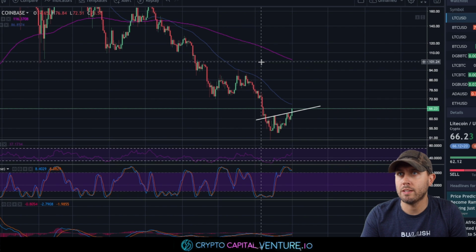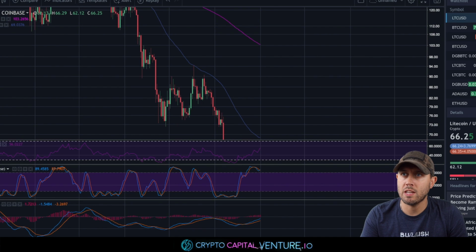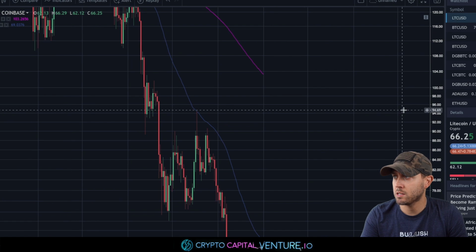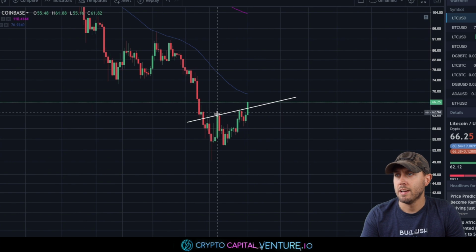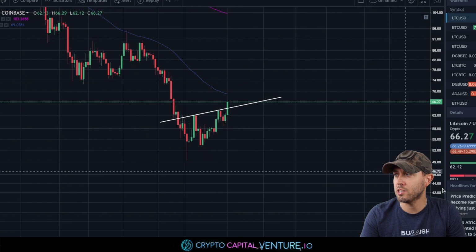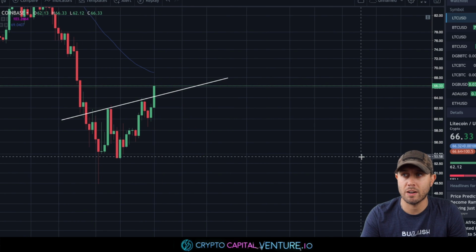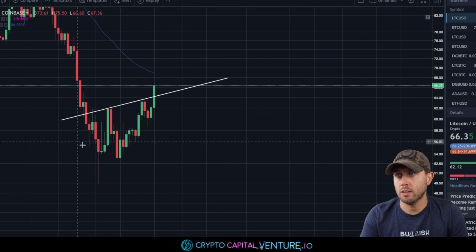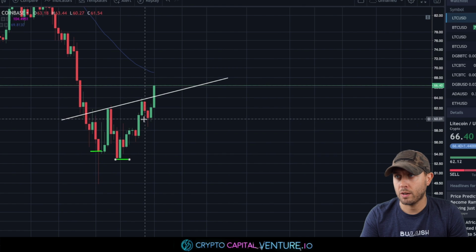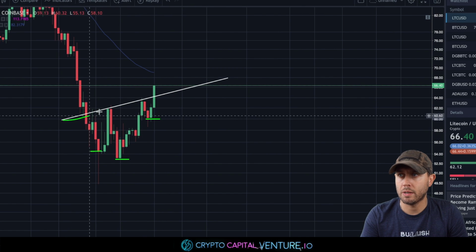So Litecoin on the daily chart, let's zoom in just a little bit. You can see this possible inverse head and shoulders that we tweeted about right here. It's a little ugly, but it does the trick in my opinion in terms of if this would be a bottom. I think it's a very bullish formation.